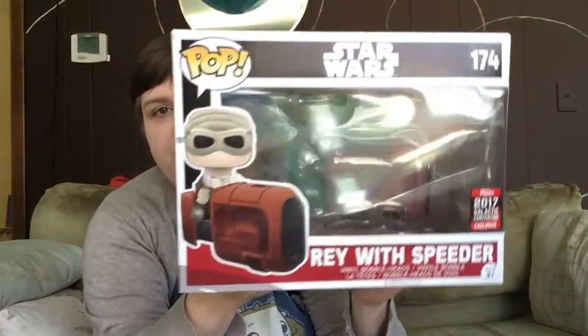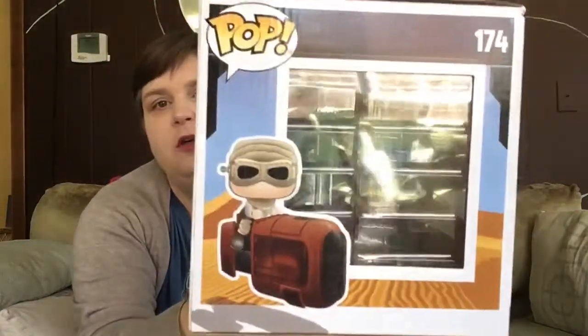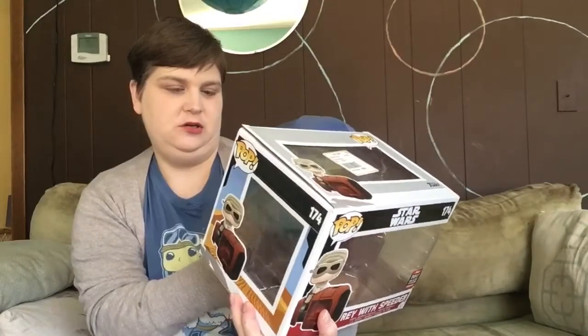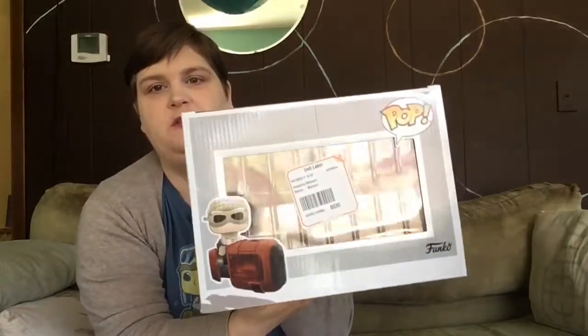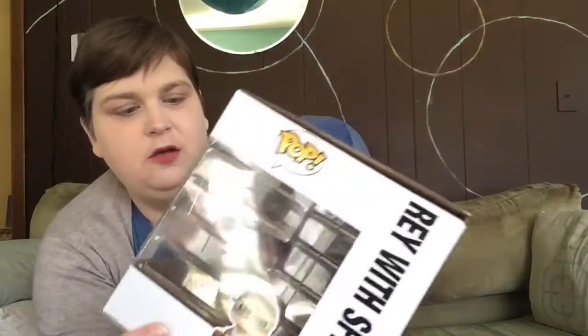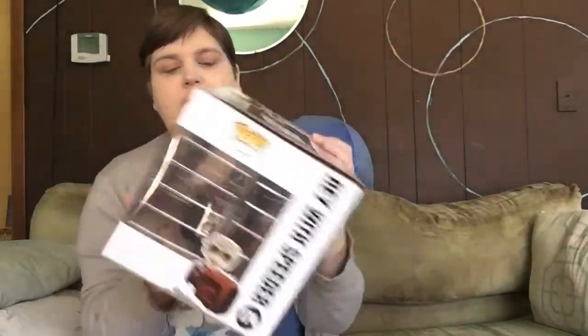So this is the Rey with Speeder, the Pop Deluxe, because they can't call them Pop Rides because of licensing issues. And what's on the back? Just the original, the first wave of the Force Awakens collection. And that sticker just peels off. I've had these from Walmart before. She looks pretty cool. You can see she's got a little sand base. I am going to take her out because there's details on the other side that I want to be able to showcase. She looks pretty awesome. I think this is the 7th Rey in my collection. I'm pretty sure 7th or 8th, but so excited for her.